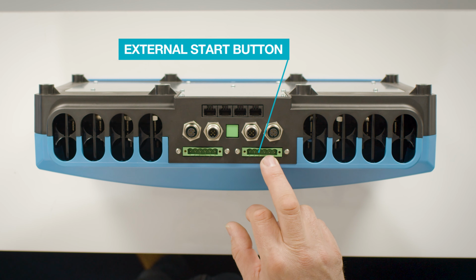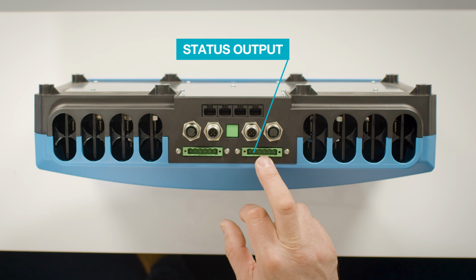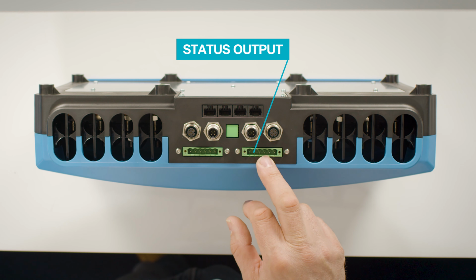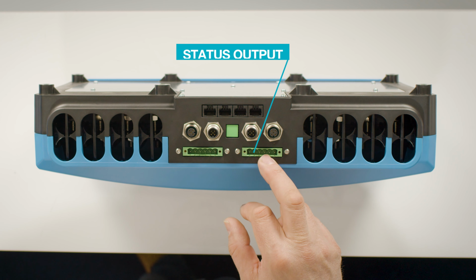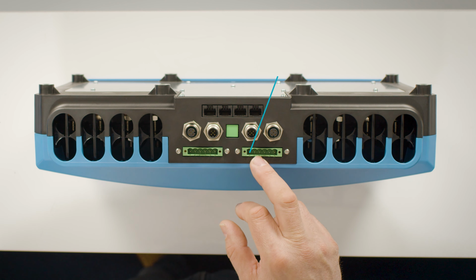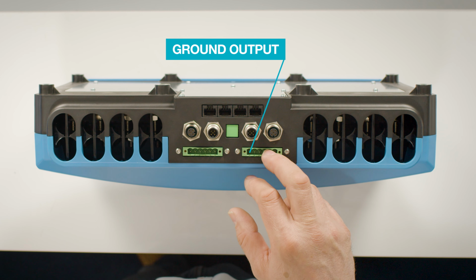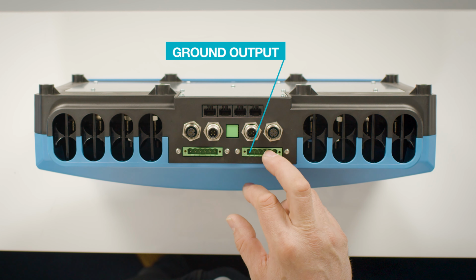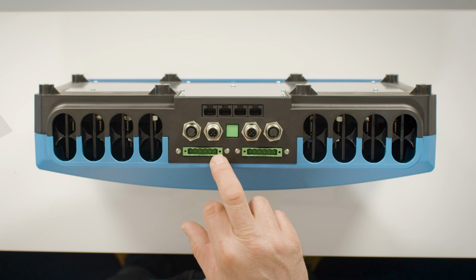Then we have an external start button, and this is just a connection which we pull down to ground to actually start the battery. Then we have a status output, so 13.5 volt, but only 140 milliamp, but enough, for instance, to drive an LED lamp, just to give you a visual indicator that the battery is on. And then finally, we have a ground output, which is a common ground for all of those 13.5 volt outputs that we discussed earlier.